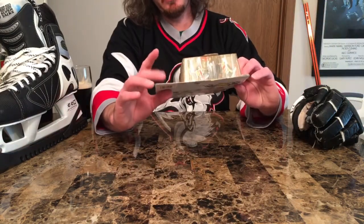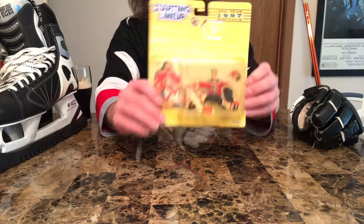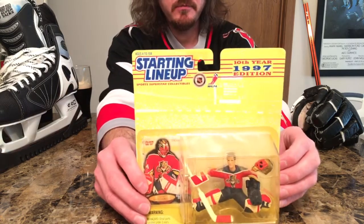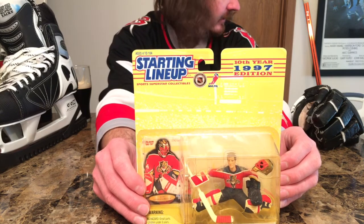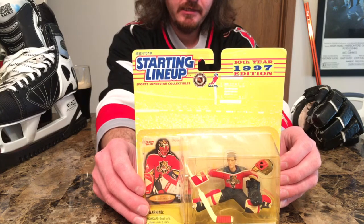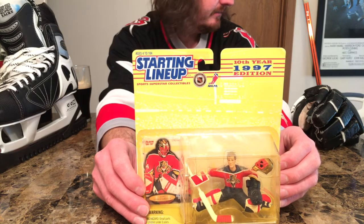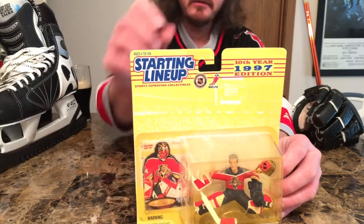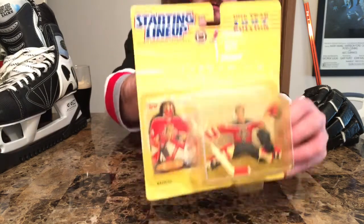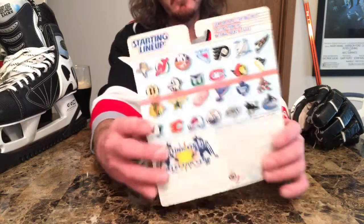There you got that. Here we go. We have John Vanbiesbrouck. Oh my! Try to pronounce some of these names, and look at how yellowed out that packaging is. I actually did have these hanging up on my wall when I was a kid, still living at mom and dad's. It was a decoration for me. Take your little push pin and put it in the wall and hang it up. Here's a neat little back on that.